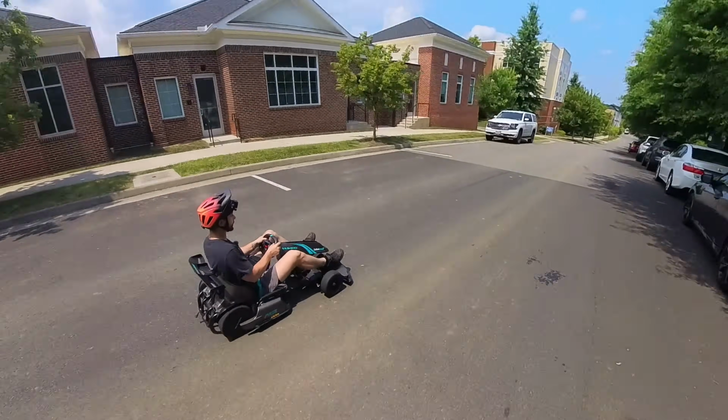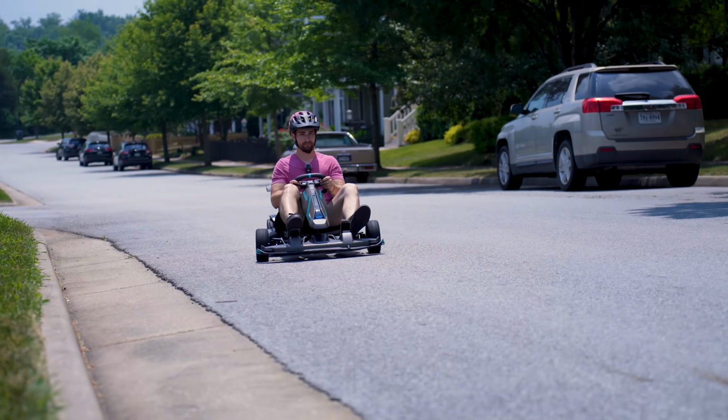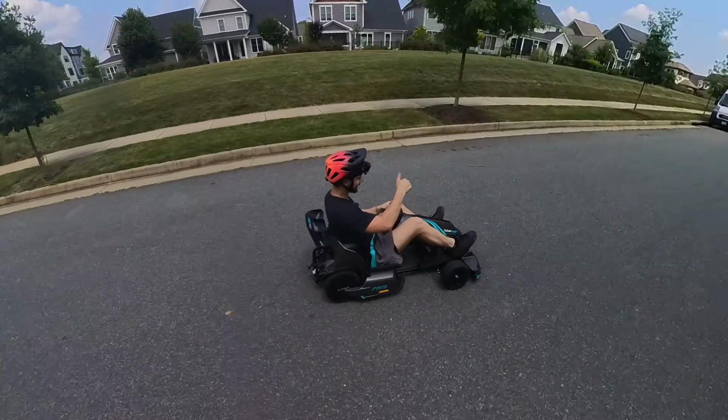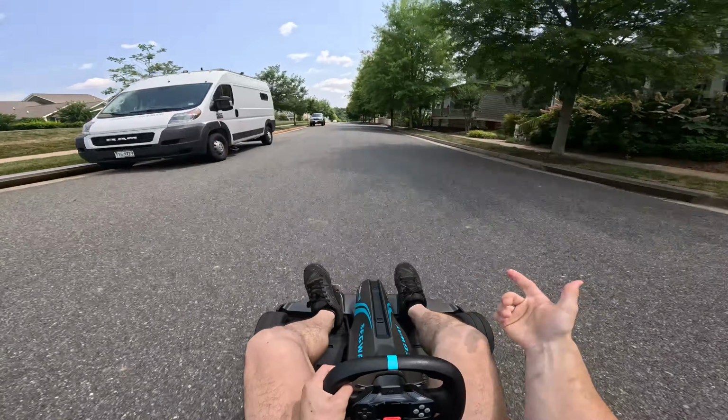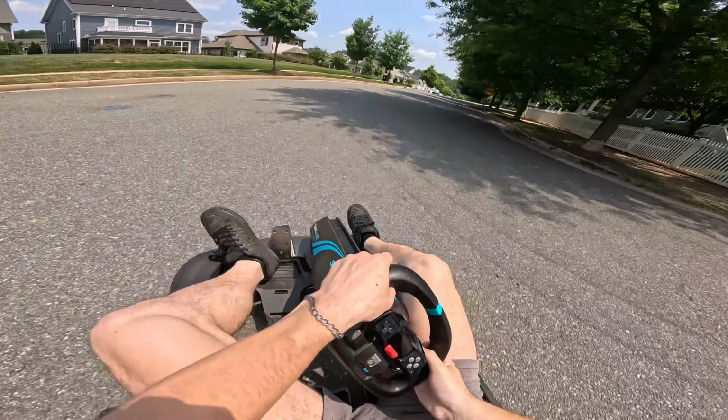Now, a lot of people in the unboxing talked about how it's only 27 miles per hour and only 15 miles of range. Guys, you're entirely missing the point of this. This is not a commuter. It's honestly not even that comfortable. It's for doing this.